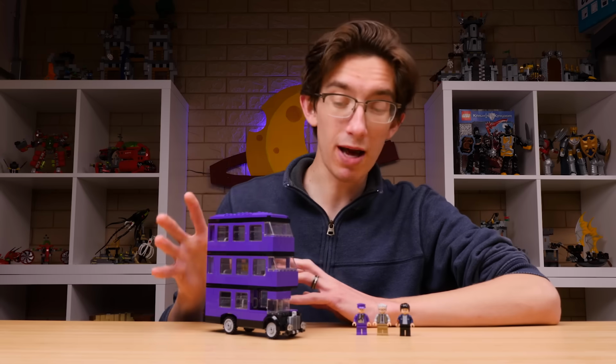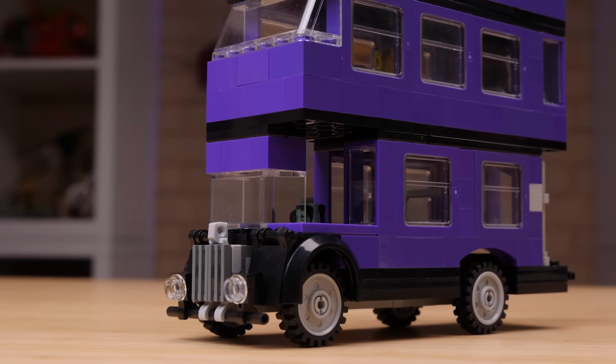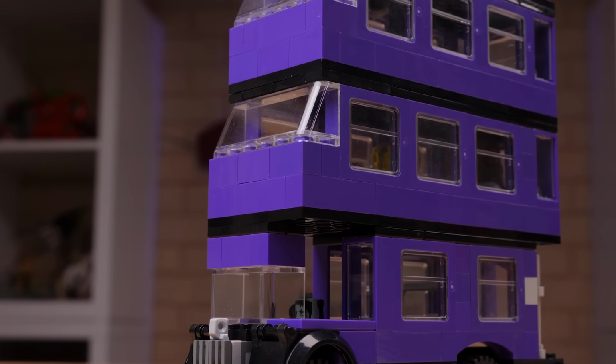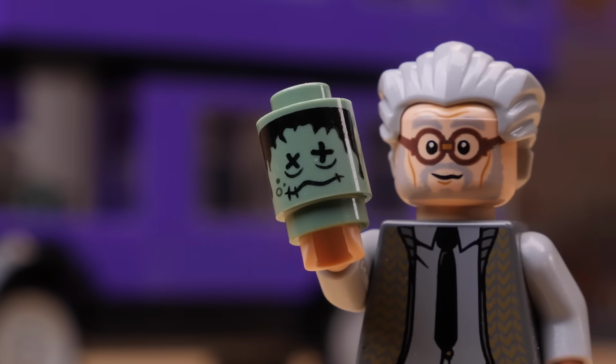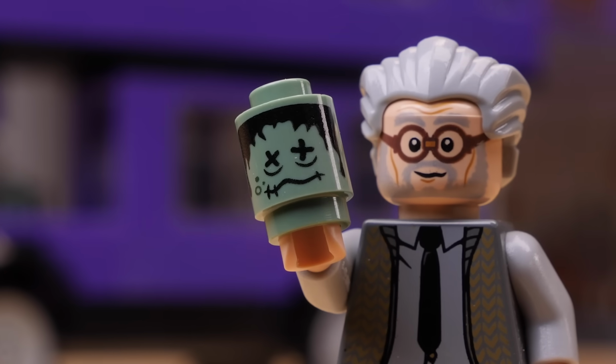There's a lot of similarities between this night bus and the 2004 one, but they've done a good job of spicing things up and making use of newer elements. One of the changes I really like is that the shrunken head is now its own piece, printed on a 1x1 round sand green brick. It's super goofy looking, but I love it.